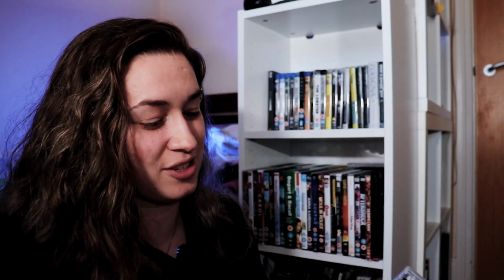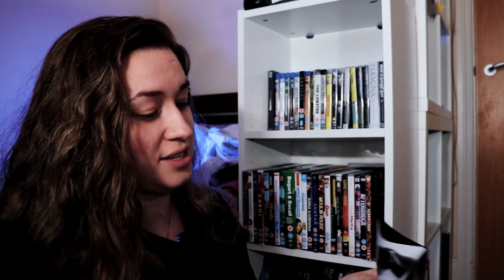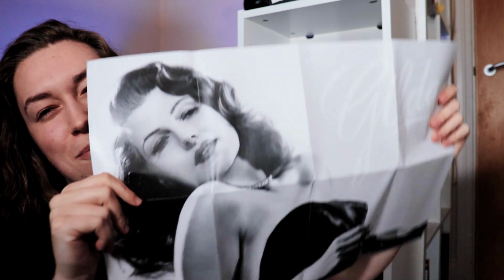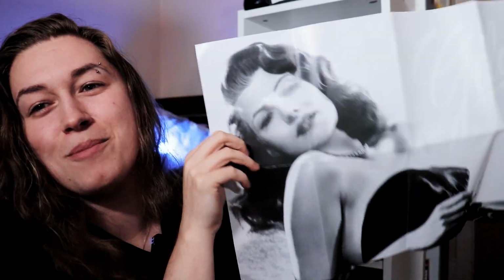Next is Rita Hayworth, what a woman, in Gilda. This is a great gangster film, but what's even better, and I'm gonna show you this, is that this package comes with a poster of Rita Hayworth. Oh yes, look at that, amazing.